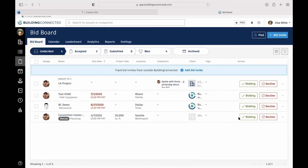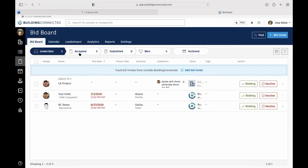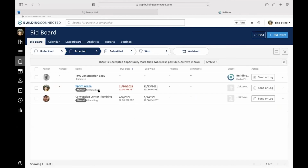So I'm going to go ahead and say that we are bidding. So now that opportunity is gone, right? I have the ability to add a priority in here if I want to, or an ROM, but I don't have to. So I can go ahead and save this. That opportunity is gone and it's been moved into accepted, right? So now we see the opportunity down here.